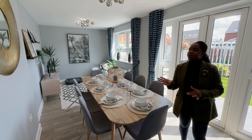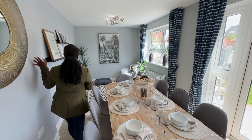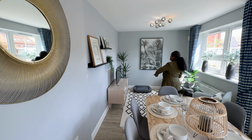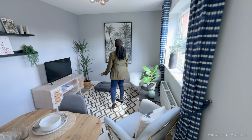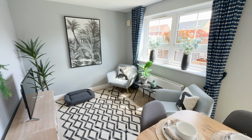So back in the dining area, we've got opportunity to add a TV. Oh, actually, scratch that, guys. You don't need to do that. The TV's here, obviously. The TV's on a credenza there. You've got a little bit of a dog or a cat bed there. A nice little space. Gives you an idea of how your family, how your life can be accommodated in the house. The living area is a nice size.